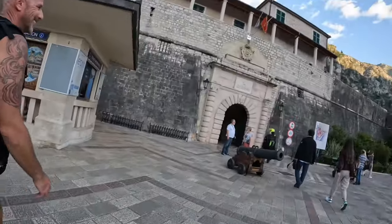So here we are, the Castle of Kotor. We're gonna check it out and try it. We're gonna eat something. Food. Yeah, I'm worked. That was quite the hike. I'm worked, I won't lie. Yeah, let's go eat. Check it out with us.